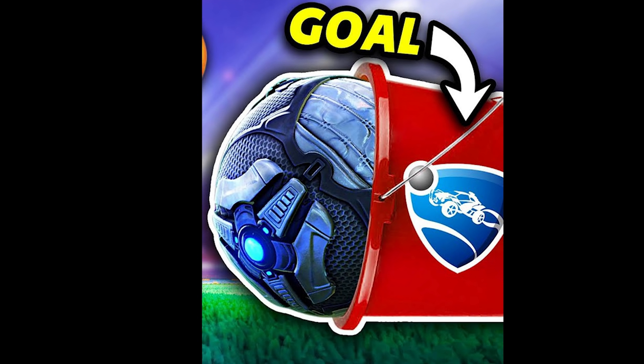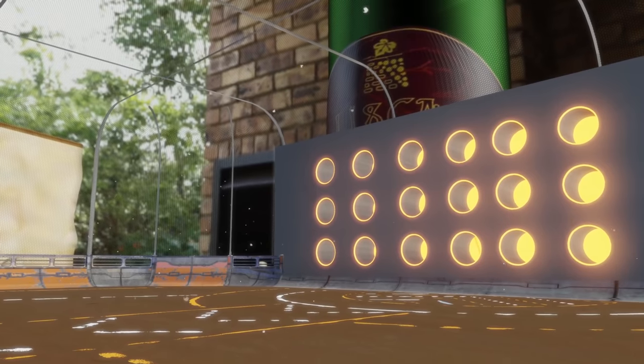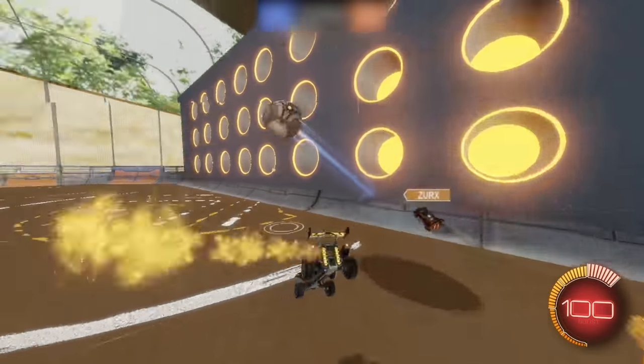Okay, you've pictured it? Great. Now picture 24 of those along the back wall. Got it? Well, here it is for real. Welcome to Cheese Grater by Countrymo. This map is nearly impossible to score on, so you already know we're going to go crazy playing this.